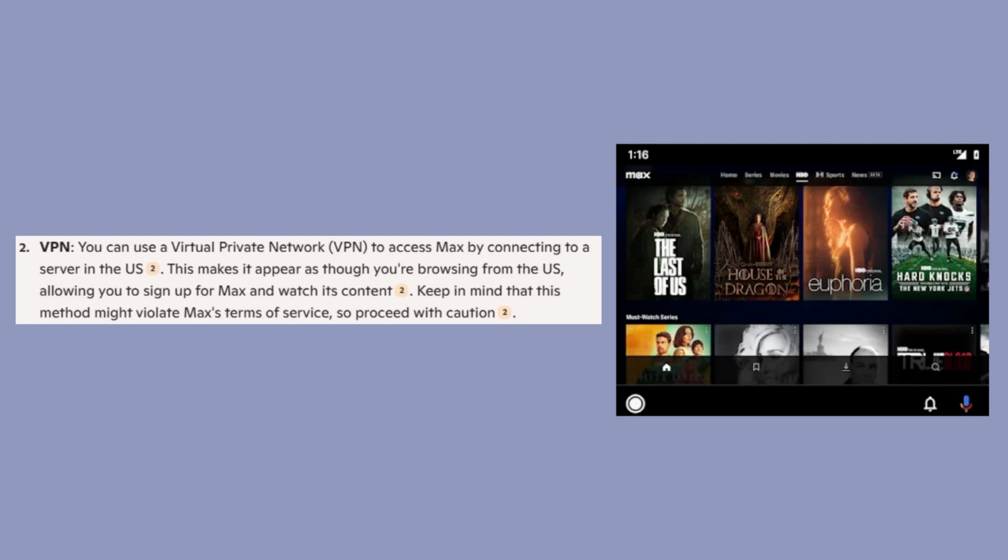You can use a VPN to access Max by connecting to a server in the US. This makes it appear as though you're browsing from the US, allowing you to sign up for Max and watch its content. Keep in mind that this method might violate Max's terms of service, so proceed with caution.